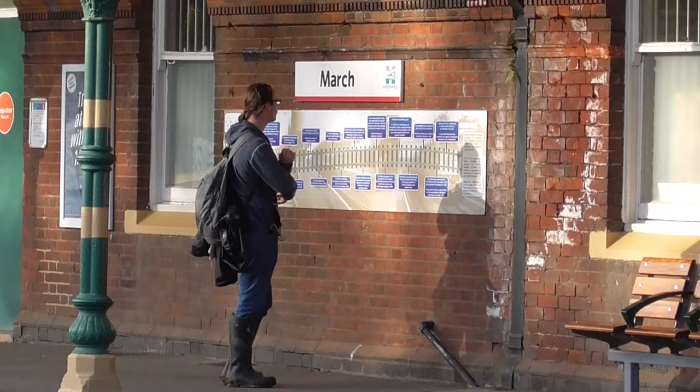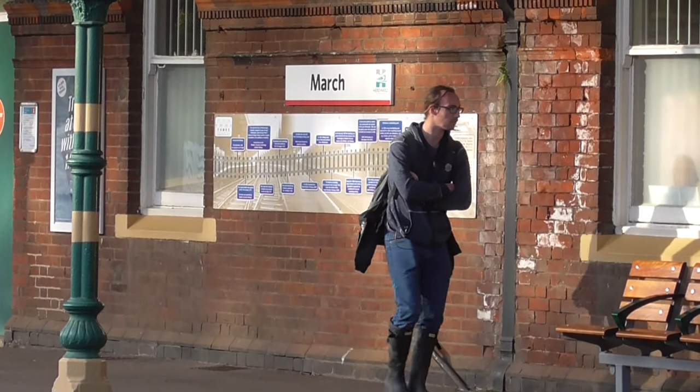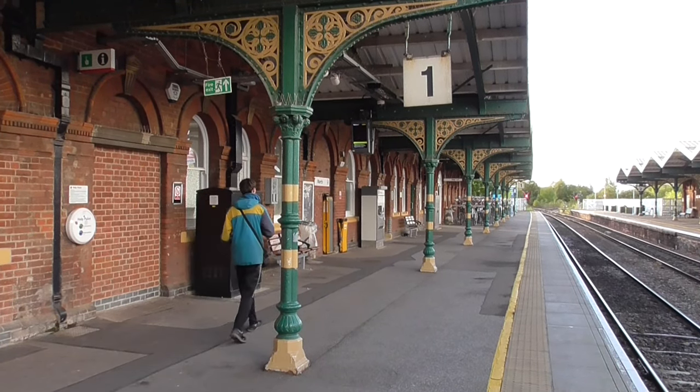So yes, it's a lovely building, and certainly probably one of the go-to visits of this railway line, because of its historic value and the way it looks. It's just a lovely looking station, it really is.